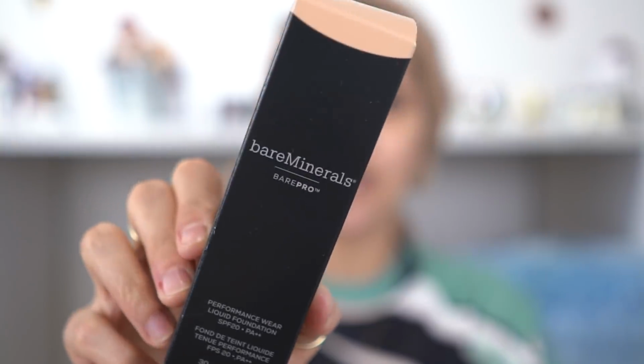We've got some new makeup today from Bareminerals, Dior, which I'm so excited about, MAC, and new makeup from Too Faced, and it's the first time I've received a PR package from Too Faced, so I'm really excited. Bareminerals Performance Wear Liquid Foundation. This is the box it comes in.